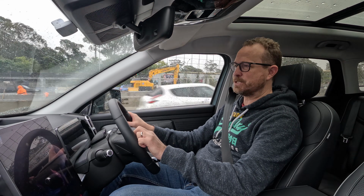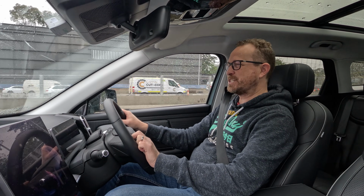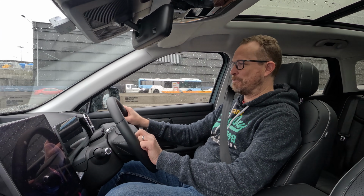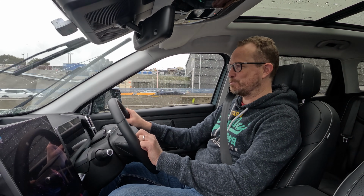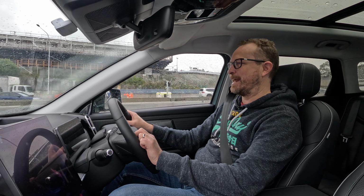But the J7 is handling it all really well. It's going over bumps and potholes without really getting too upset, and not an awful lot of noise coming into the cabin either. I'm saying that though, as I'm driving over a really rough patch there that's making my voice wobble, but that wasn't too bad. I think that would happen in pretty much any car.